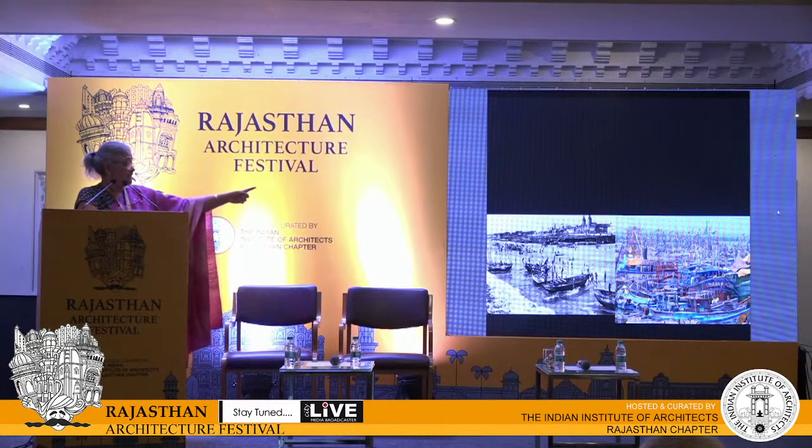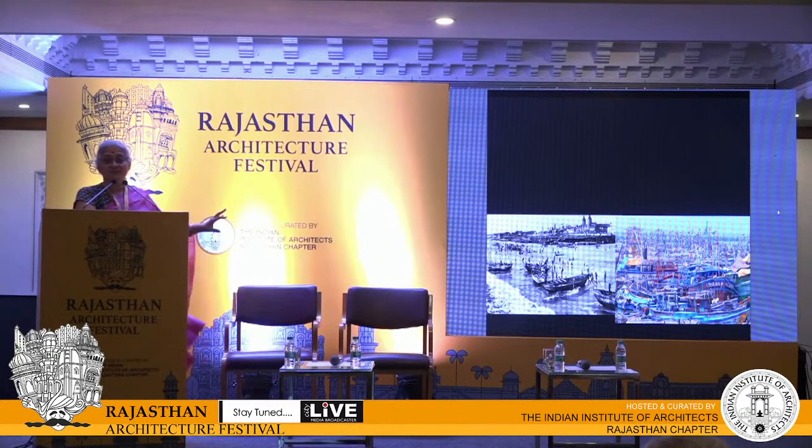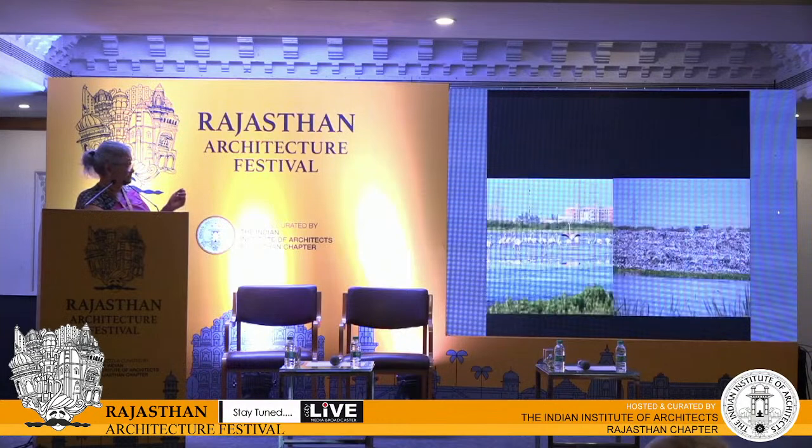This was the harbor. That is the fishing harbor now. That is again because people have moved into Chennai, and the number of people from the villages, the exodus from the villages coming into the cities, is there in any city in search of a better livelihood? So that is what happens.